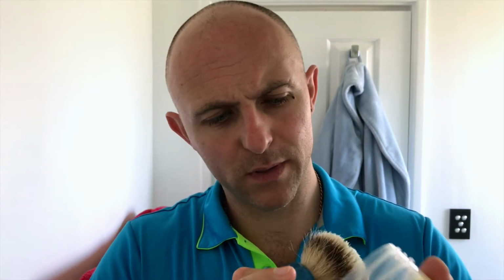Now this is a soft soap. I wouldn't say it's quite a crope, but it's not far away from being a crope, which is basically not a cream and not a soap, it sits in the middle.